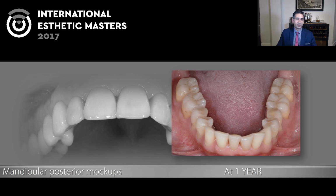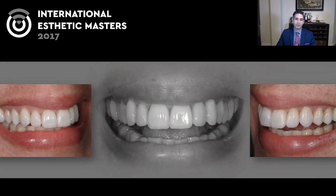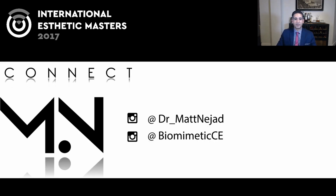And from this point, you could continue to restore. So we finished the upper arch in this case first, but nowadays I would actually do the quadrant by quadrant, right side, then left side, and that way you can maintain your vertical much more easily. What we did here was one quadrant at a time. Final completed upper. Some various photos we're looking at here of the final.